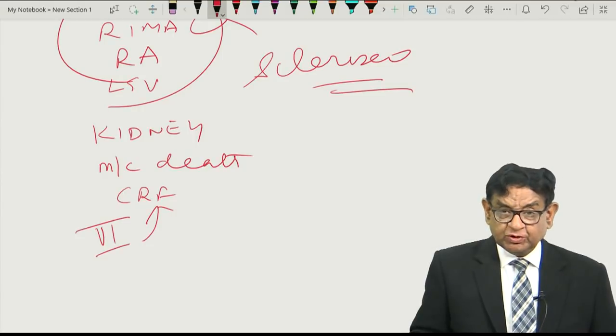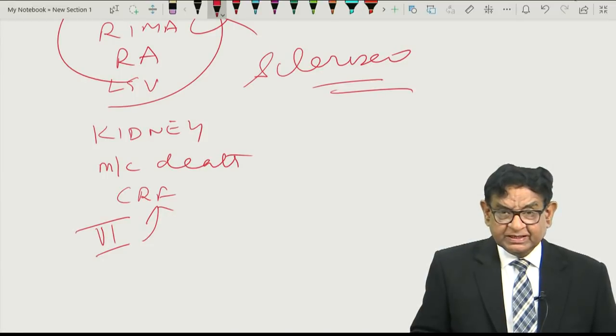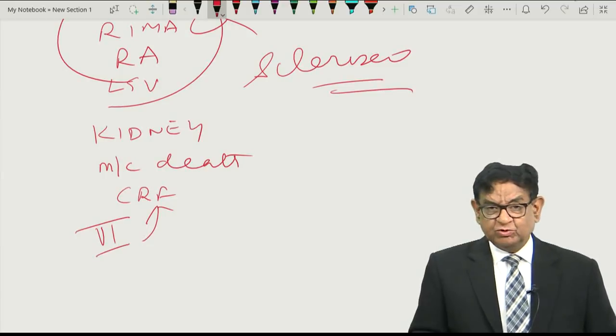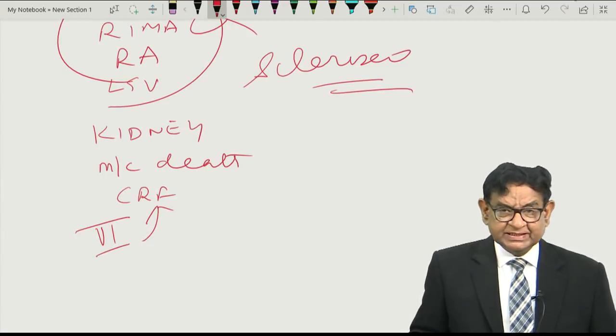And once the kidney is totally sclerosed, in renal failure, there's no point in giving any immunosuppressive therapy. That means all the tissues are dead. In short, I can say there's no point in giving steroid or cyclophosphamide. That's why in grade 6, they are not effective at all.